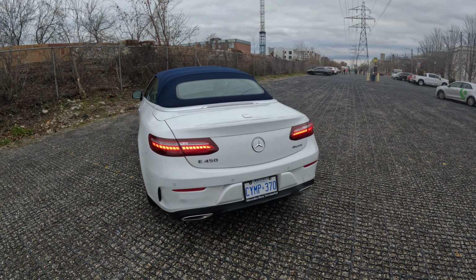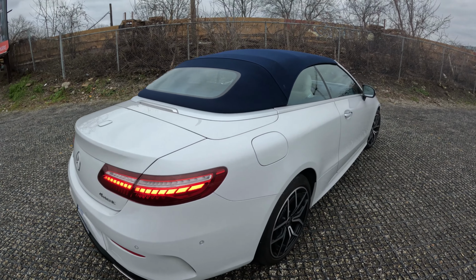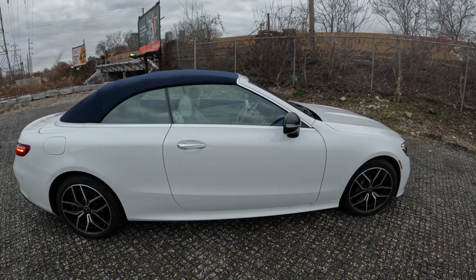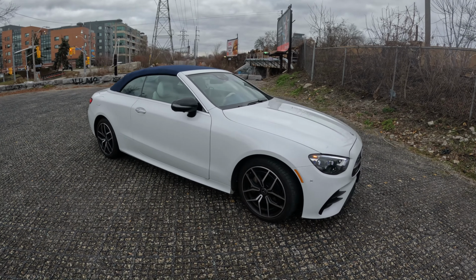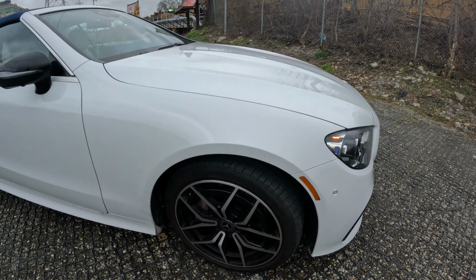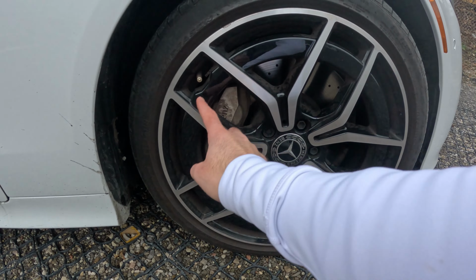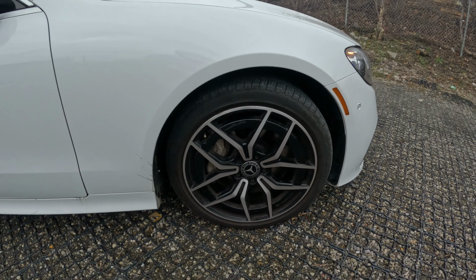You can see that the outside is white polar metallic, with a really nice navy blue Cabrio soft top, which I think really looks good. A lot of times you see these cabriolets and the soft top doesn't really fit the car. I think in this situation, it looks really good on this E-Class. Just getting a little look here, we've got 19-inch rims. This one's got the AMG package on it, so you can see this nice AMG styling. I like this little black piece that goes around. Big Mercedes logo here. Those really look good.